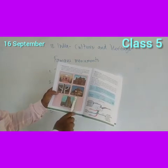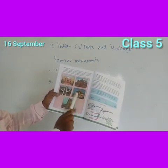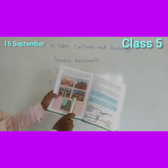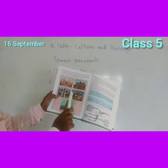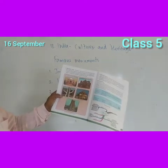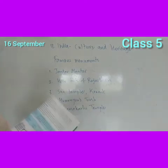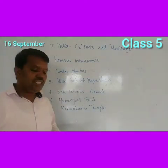See these hill forts of Rajasthan, how big the forts are. Inside them you will find palaces, trading centers, some temples, mosques, all inside the forts. Such big forts are there, and still now they are there. Now, Meenakshi Temple.